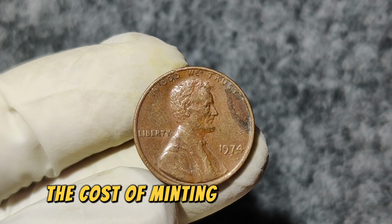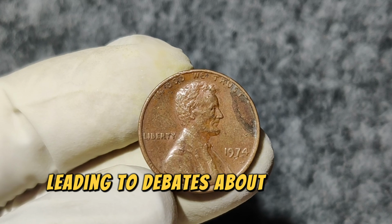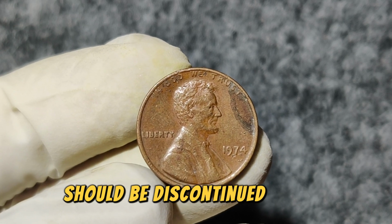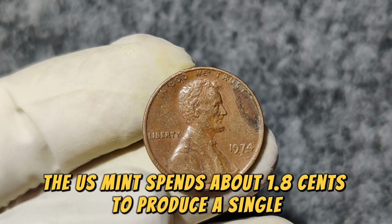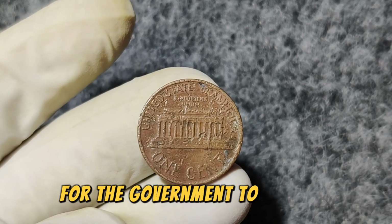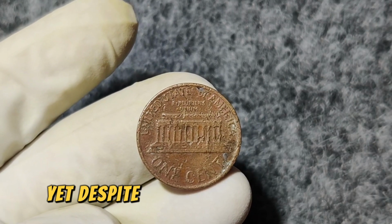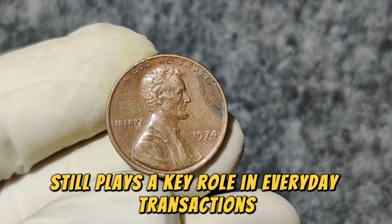The cost of minting the coin itself is actually more than its face value, leading to debates about whether the penny should be discontinued. In fact, the U.S. Mint spends about 1.8 cents to produce a single 1-cent coin, making it a costly piece of currency for the government to produce. Yet, despite its low monetary value, the penny still plays a key role in everyday transactions.